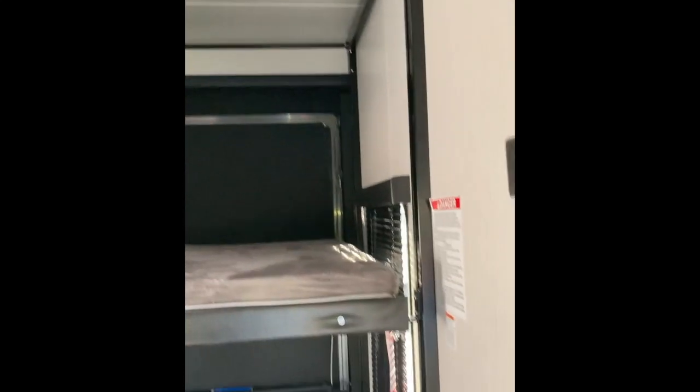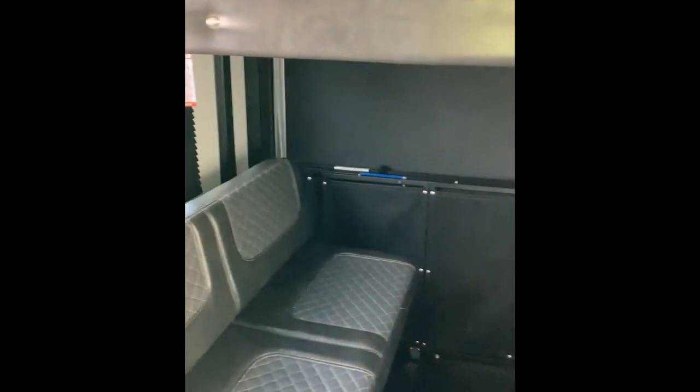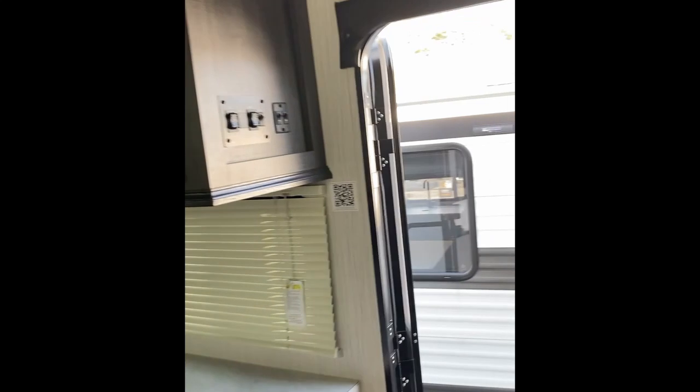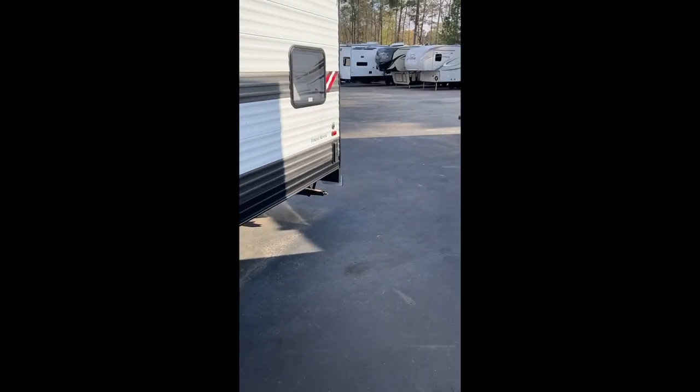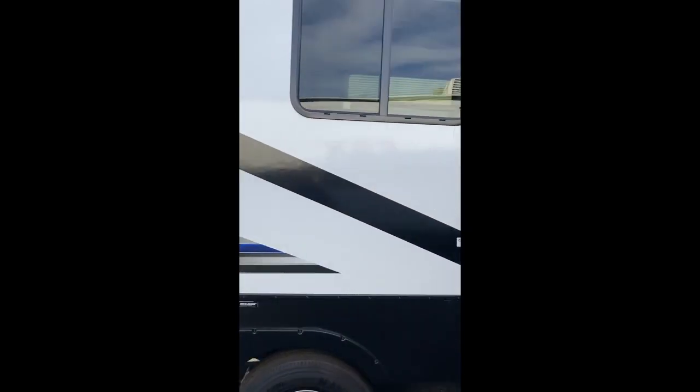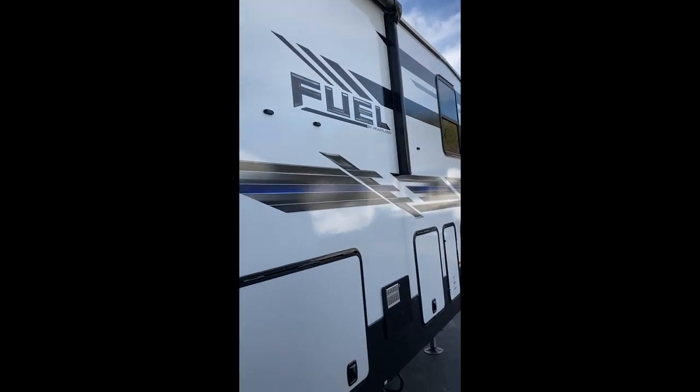And here is huge space for bicycles, canoes, all kinds of stuff. A second little bathroom. Sleeping for 1, 2, 3, 4, 5, 6, 7, 8 little children. Plenty of space here. Just gonna find out what this is. The Fuel. Fuel by Heartland.